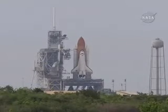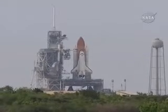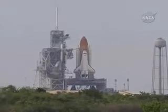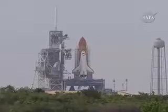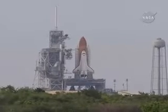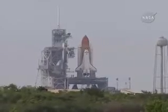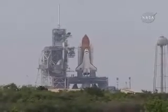TLS is go for auto sequence start. T-minus 27 seconds and counting. Endeavour's onboard computers have primary control of all the vehicle's critical functions. T-minus 18 seconds. 15. The sound suppression water system has been activated, protecting Endeavour and the launch pad from acoustical energy. We're go for main engine start.